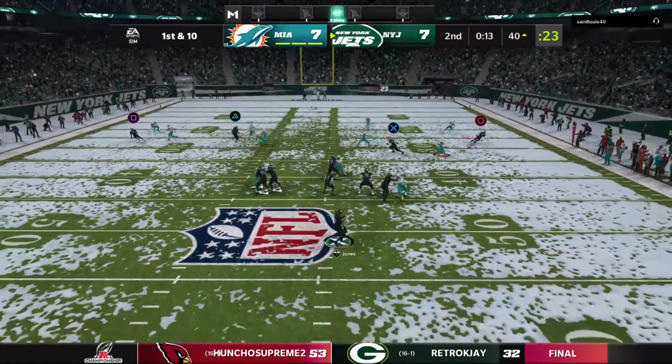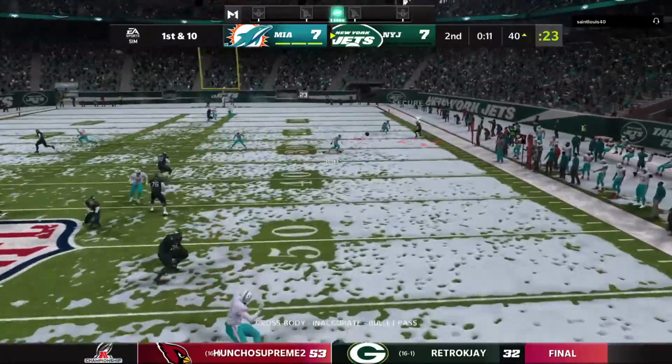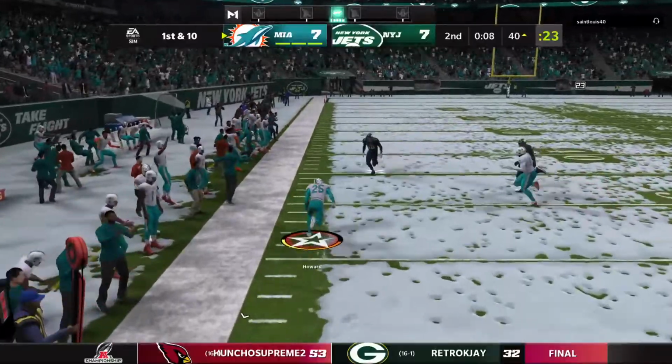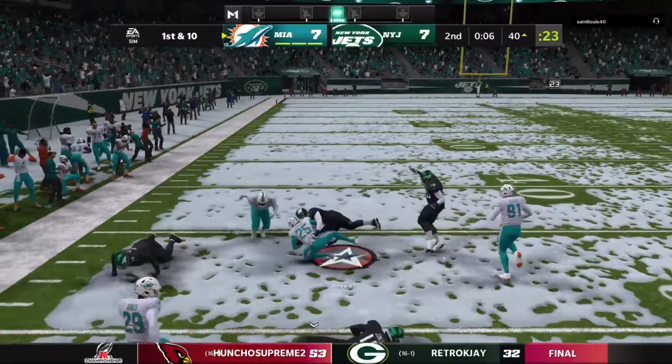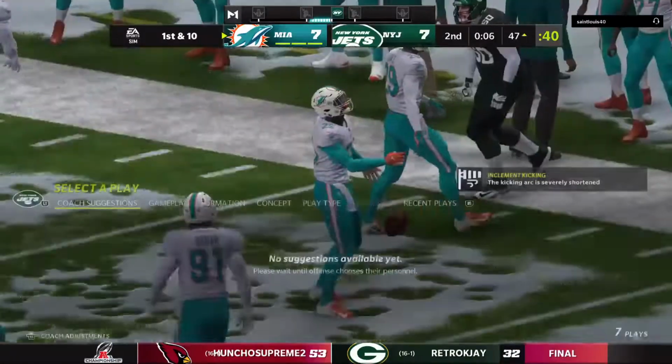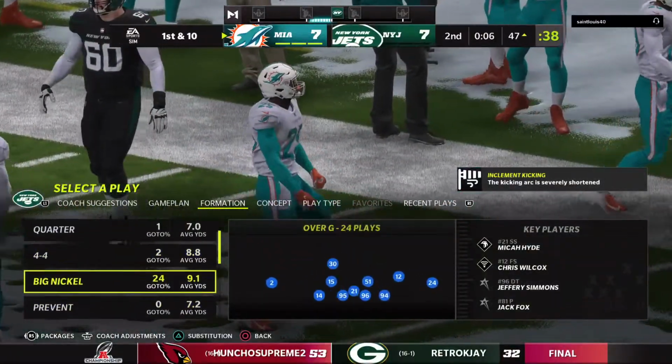They go play action here on first down. Escaping the pressure right. All right, rifles one, and that's going to be intercepted. Picked up by Xavier Howard. And a potential turning point as they'll get the football in very good field position late in this first half.